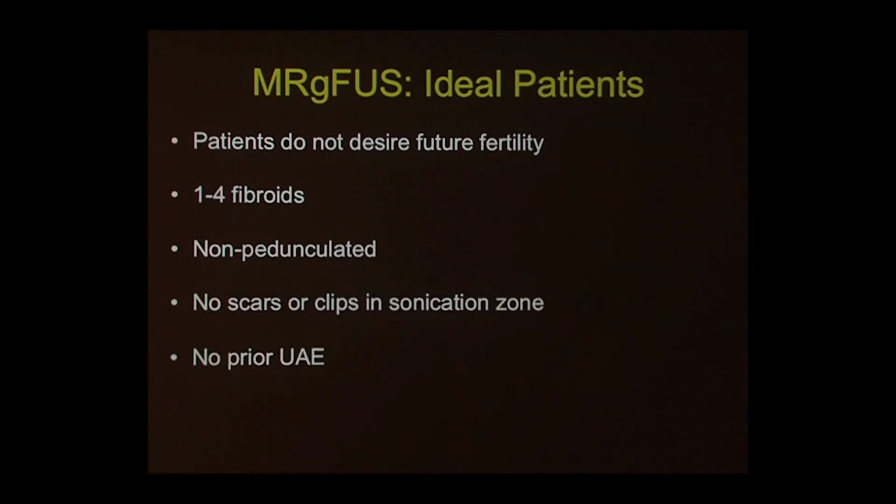Generally, what we'd like is for them to have fibroids that are in the center or close to the center of the uterus, and not fibroids that are dangling off to the side, because usually those fibroids are in close proximity with other organs such as the ovaries or the intestines. As I said, you don't want any scars in the way, because the patient can't feel the heat that's going through the scars and won't be able to communicate that you're burning the skin, and then you end up having a skin burn, which is a bad complication.